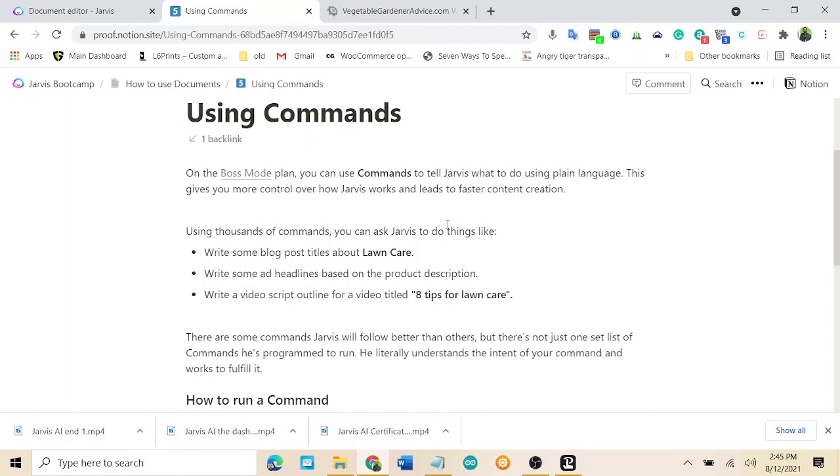Using thousands of commands, you can ask Jarvis to do things like write some blog post titles about lawn care, write some ad headlines based on the product description, write a video script outline for the video titled 8 Tips for Lawn Care. I'm telling you, it's like how many flavors of drinks does Sonic have? It's unlimited, the commands you can tell your AI robot to do for you.